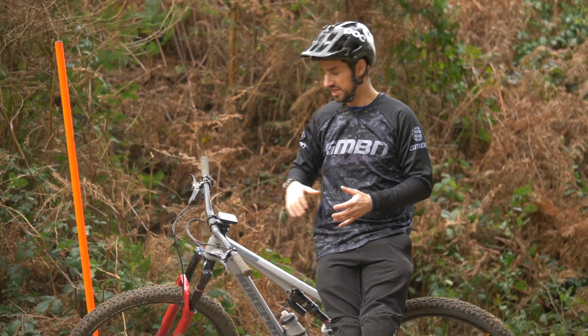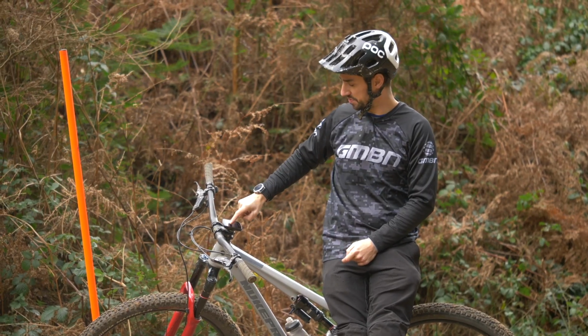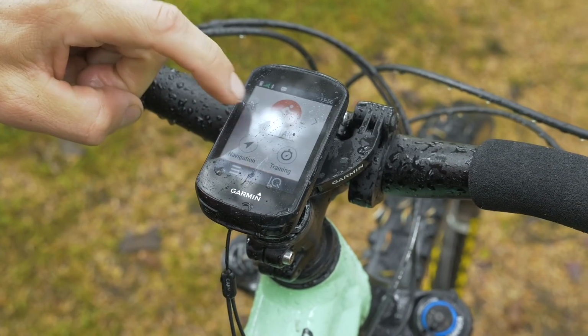But the way that GPS does this means you don't have to calibrate your wheel size anymore. Just the position of this computer will give you an awful lot of information and is super useful.